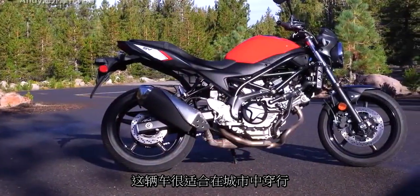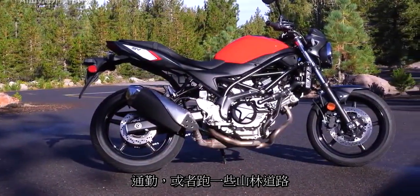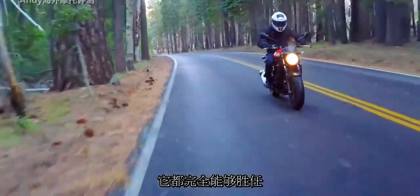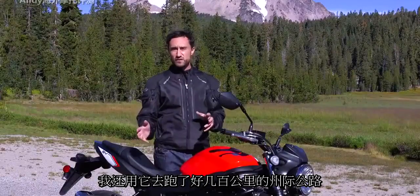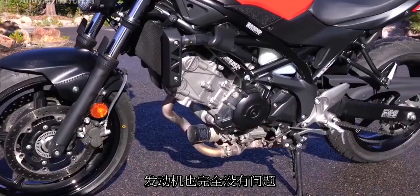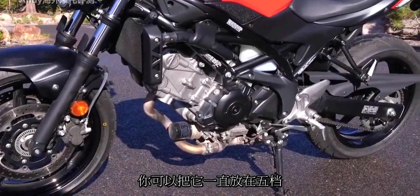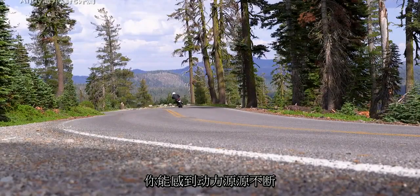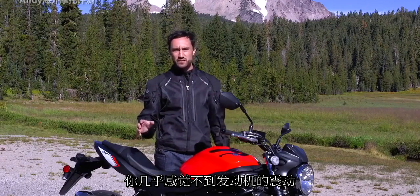This bike is perfect for zipping around town, commuting, doing some backroad stuff. It's absolutely in its element in those situations. I've even logged a couple hundred miles on interstate on this thing, and the engine has no problem with it. You could honestly keep it in 5th gear and hold steady at 65 and have plenty of power to spare. You get into 6th and you can barely feel the engine running underneath you.